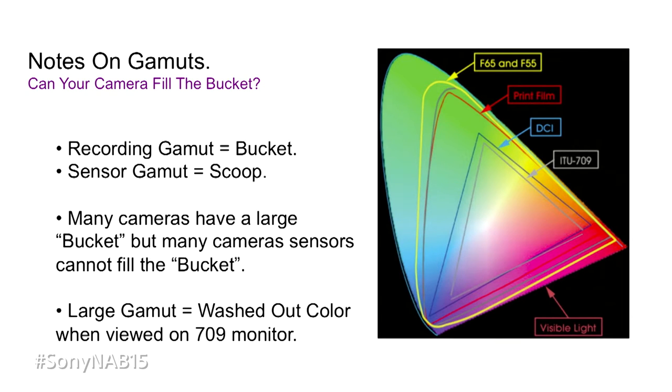Now, one of the things to understand about color and this color gamut and these diagrams is color gamut can be one of two things. It can be the recording gamut, so that's the size of the bucket within the camera, how much can we record. And then the other aspect to gamut is how much can the sensor actually see? They are two very different and very separate things. So if we think of the recording gamut as a bucket, and the sensor as a scoop, if that scoop isn't big enough, it's not going to fill the bucket.